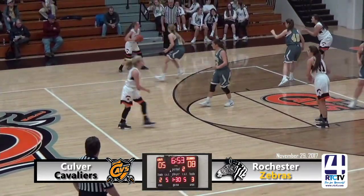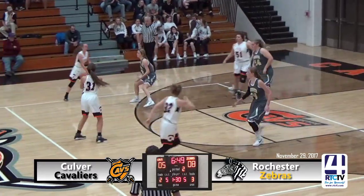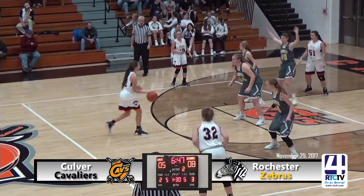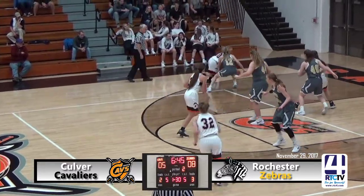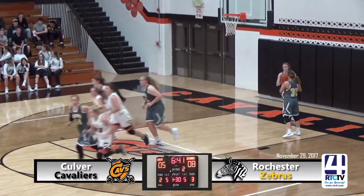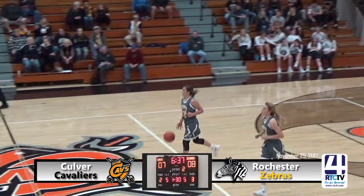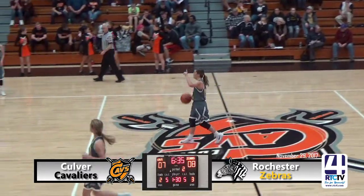Cavs with the basketball. Binkley high on the left side. Now in the corner to Kruger. One dribble to her left. Now quickly to Timmy, top of the key. Back to Binkley. Drives left baseline. Throws up a shot over McKee, and it's good. 8-7. Rochester by one, 6:30 to play in the first half.